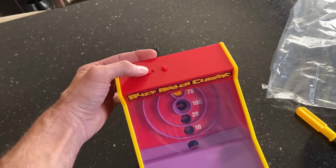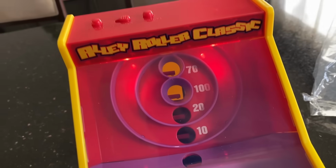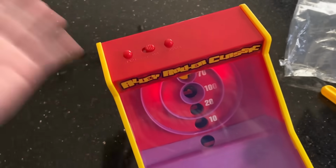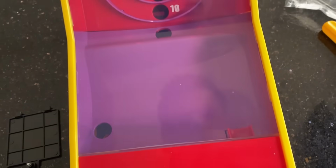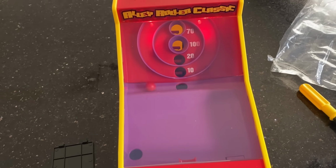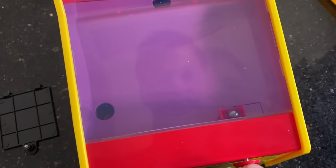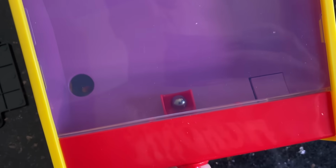All right, I got some batteries in. It's clearly working. The lights work, and if I hit start, the sound kicks in. Everything seems to be working properly. The only thing I can't figure out here is, I've got a ball. I'm going to try to shoot it in the little goal there. All of the noises seem to work properly, but then there's this. This I don't understand. Why is this ball in there?